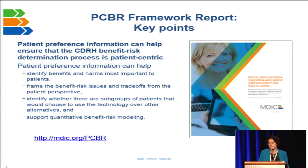So at the end of the day, when a device comes in to the FDA, you bring in your evidence of safety, of performance to help the FDA in their determination of risk-benefit. You can bring in patient preference information to also support that risk-benefit determination. And this framework talks about where, when, and how you would start to do that.